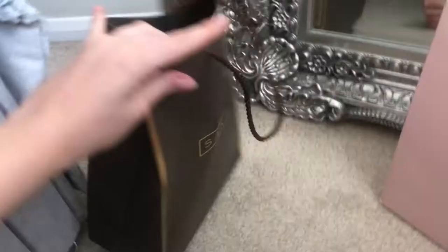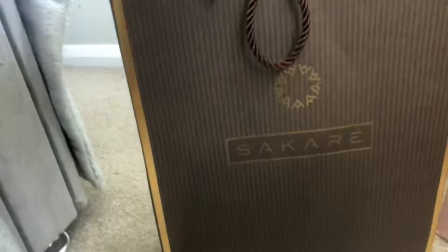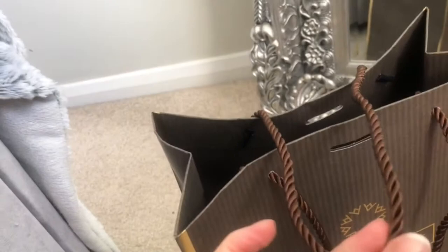here it is. I'm just going to go through the other few bits that I got first. So I found this really cute little shop just next door called Sakare, and I love the branding, this is so nice. I'd love this on the end of a curtain or something.